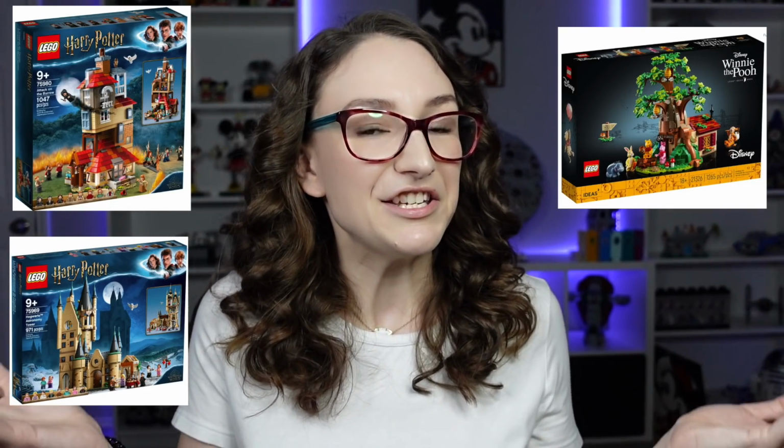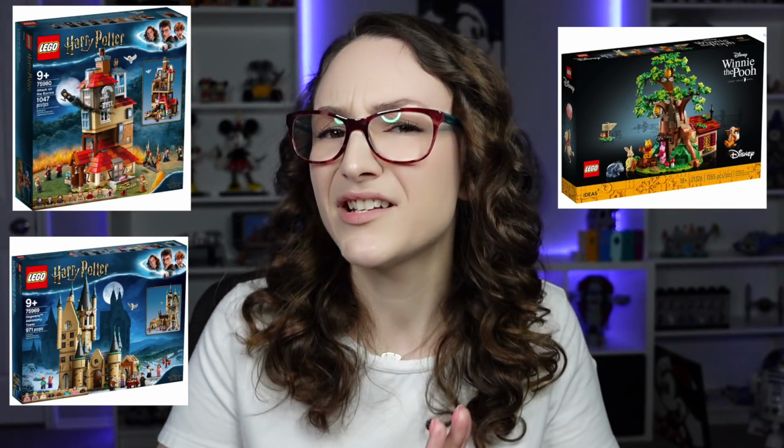My husband and I were thinking recently, when you look at a $100 Harry Potter set, for example, and you compare it to a $100 Disney set, the Harry Potter one seems like a better value. So that was just really interesting to us. We really wanted to quantify how much more you're paying per LEGO theme.